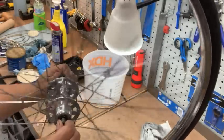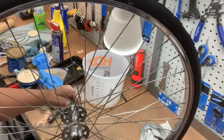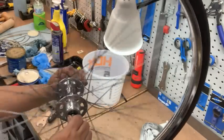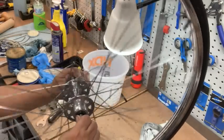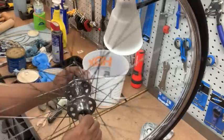It doesn't feel bad, but I can tell that without even putting the lock nut on it. I'm going to back it off just a bit, and that's much better right there. Usually if you hold it with your hands, you can actually feel the friction on your fingers, and that right there feels really good.